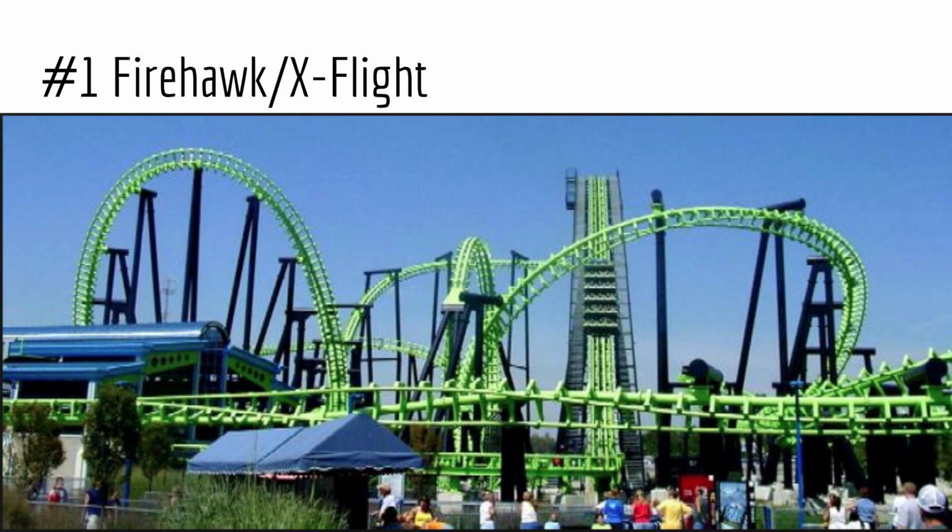And I've actually ridden this coaster before, and Thunderhawk at Michigan's Adventure. Those are the only 2 Geauga Lake coasters I have ridden.